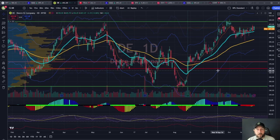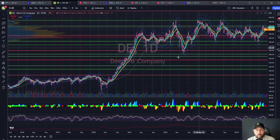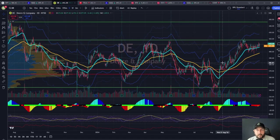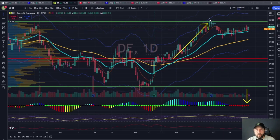So DE here has a beautiful daily squeeze. So very strong chart, right? This is bottom left, upper right. It's been consolidating now for a while. And if you look at this on a weekly, it's got a pretty nice structure, right? It's just nice, smooth, steady. And then if we start looking at this daily chart over here, we've got a squeeze, we've got our momentum shift, we've got this beautiful woodpecker pattern, which is my favorite pattern to play.